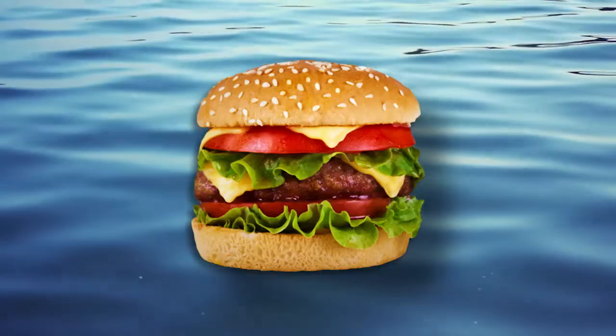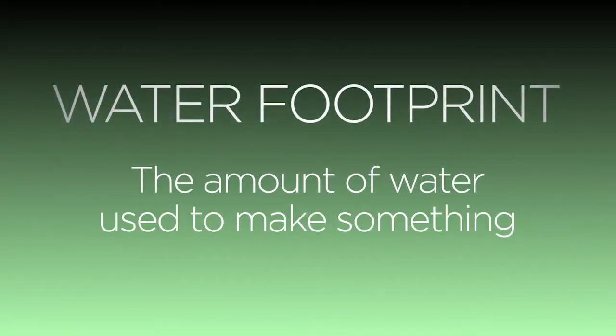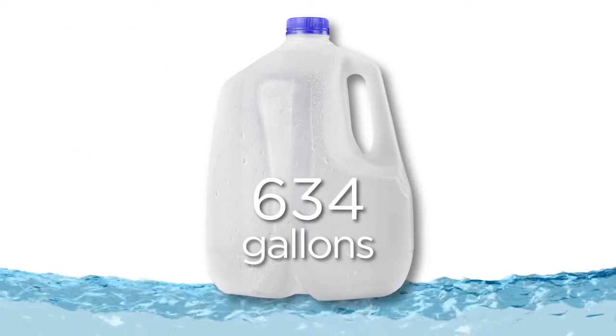Just the other day, I was eating a cheeseburger, and someone mentioned to me that it takes a lot of water to make the burger. That's true, even though it might not sound like it at first. We call the amount of water used to make something its water footprint. So it takes over 600 gallons of water to produce the hamburger patty in a cheeseburger.